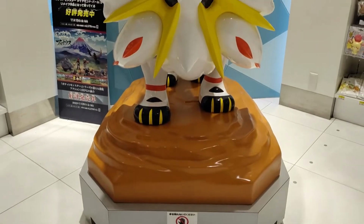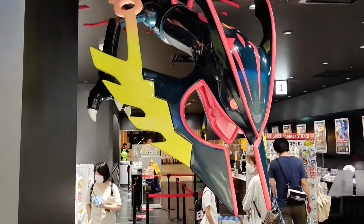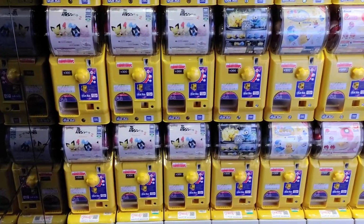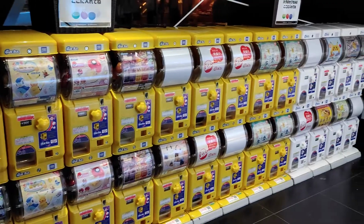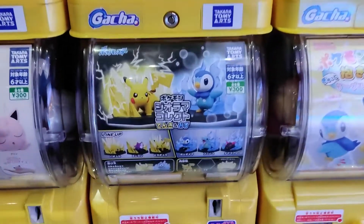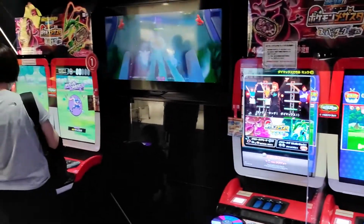Plus, it's fun to meet some Pokemons inside the shop, and you can enjoy toy capsules and arcade games as well. Even if you know only little about Pokemon, I'm sure you will get excited and have fun here.